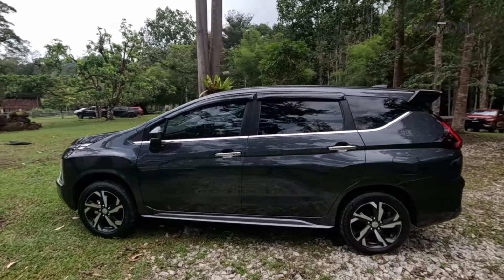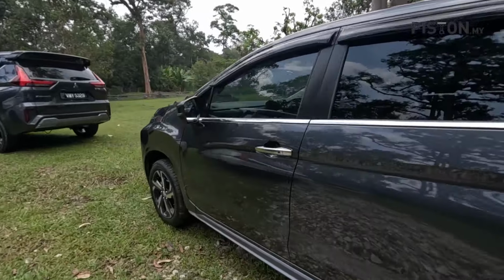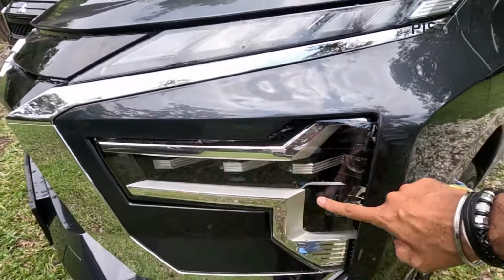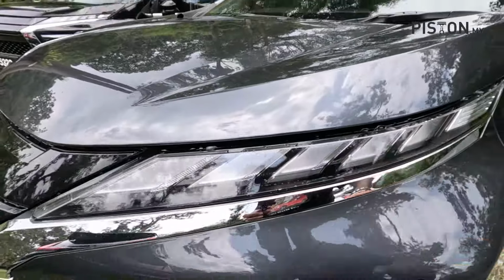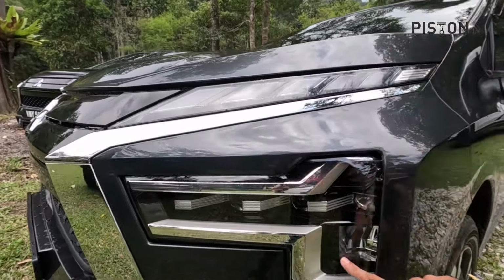So besides that, obviously a lot of updates. Let me just take you from the front again. One of the key updates is the T-shaped headlights over here. These are your daytime running lights. Underneath it is your turn signals, whereas this is your lighting cluster over here. These are your headlights, and this is T-shaped.